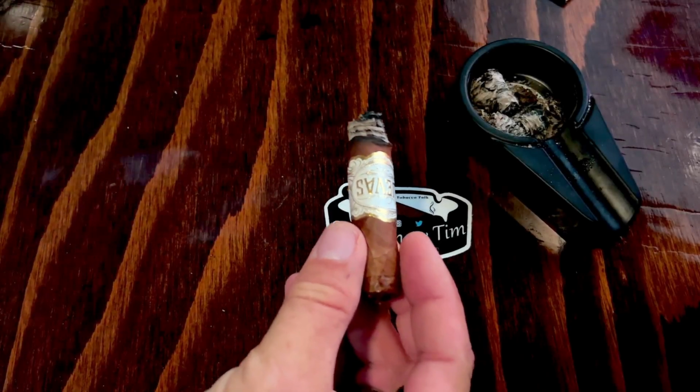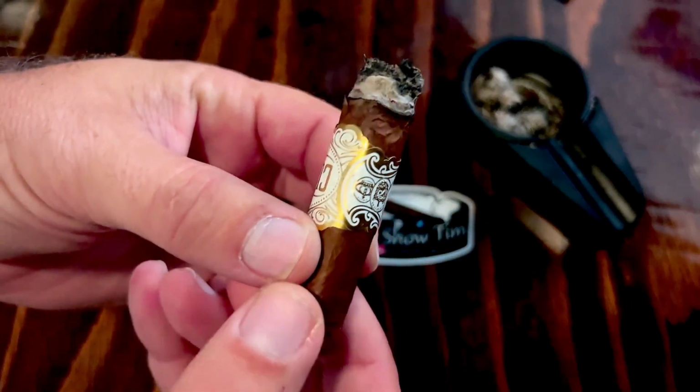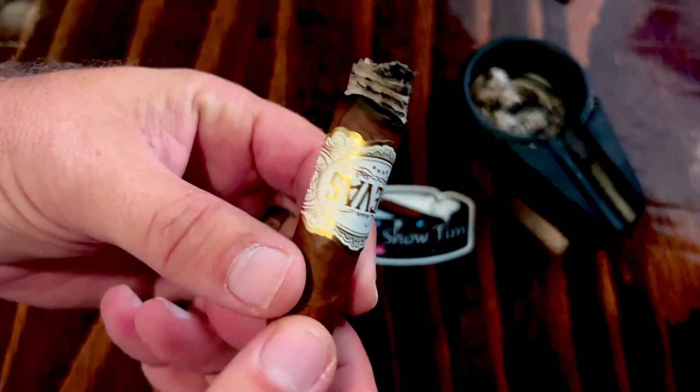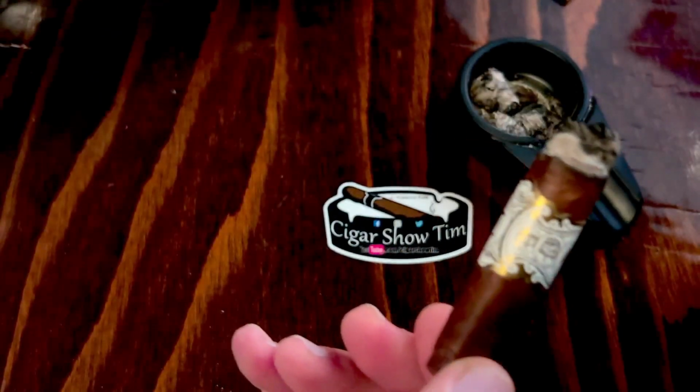Okay, let me show you the burn here at the end of the second third. You can see that the burn is doing very well. Nice mascara line, and it's straighter than it was at the end of the first third. So doing quite well with that.